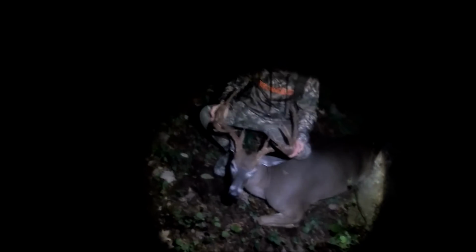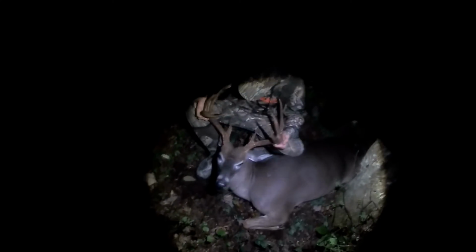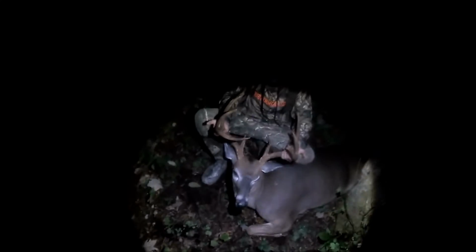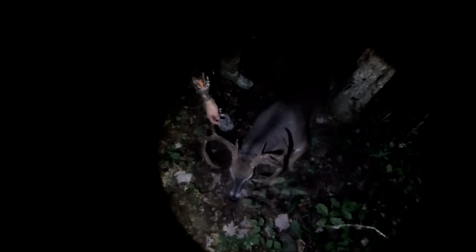Dude, that is every bit of 125 or 130 inch freaking 8-point, son. Look at that. You are definitely getting that one shoulder mounted. Yeah. That is a public land, Western North Carolina, true giant. That is a giant. That is not some mediocre buck. That one is not going to shrink on you. Fatty is too. That is a monster ass buck right there. Give me 5. Bruh.